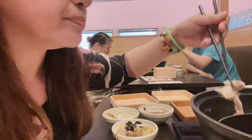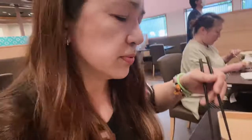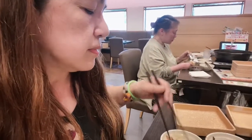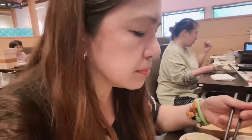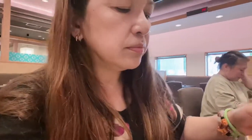Shabu-shabu. Sulit na sulit. Sulit na sulit. At isama ang pamilya sa napakamurang halaga. Wala na tayong diet ngayon. Wala pang dessert to. After this, magde-dessert pa. Nabusog na ako.